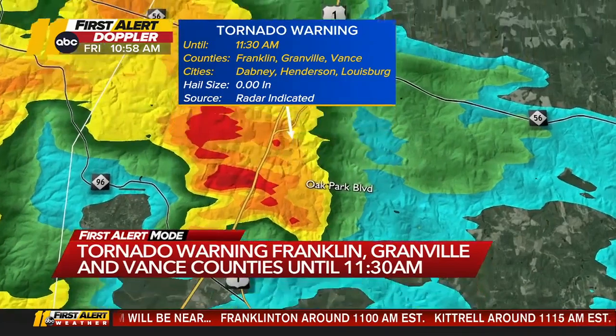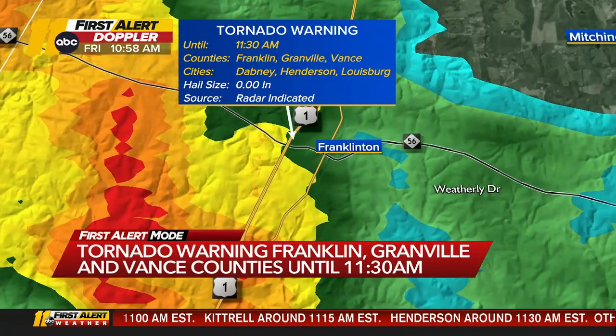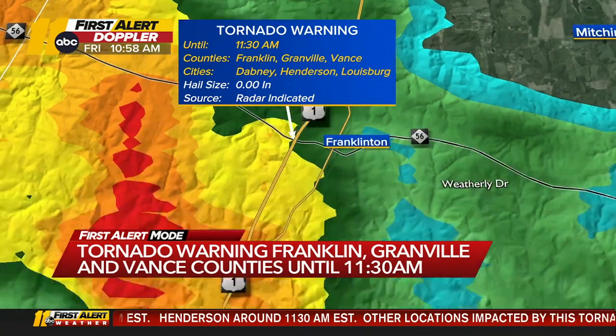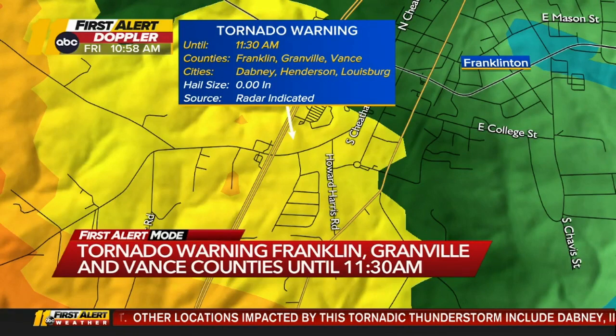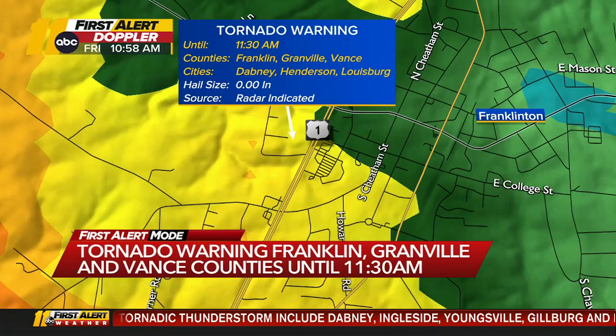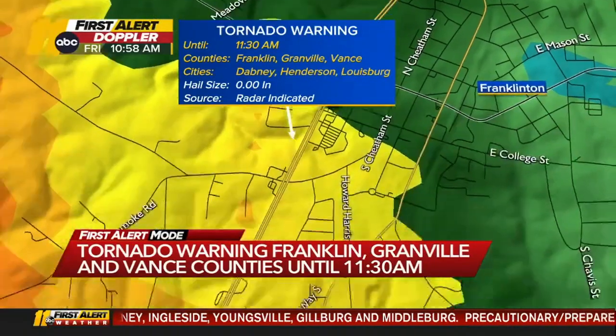So as it is moving to the north, we will go just north of where that rotation is, and basically around Highway 1 up towards Franklinton across 56. So these are areas that want to be on the alert right now. If you live around Howard Harris Road, East College Street, let's see, that's Chatham Street, North Chatham Street.